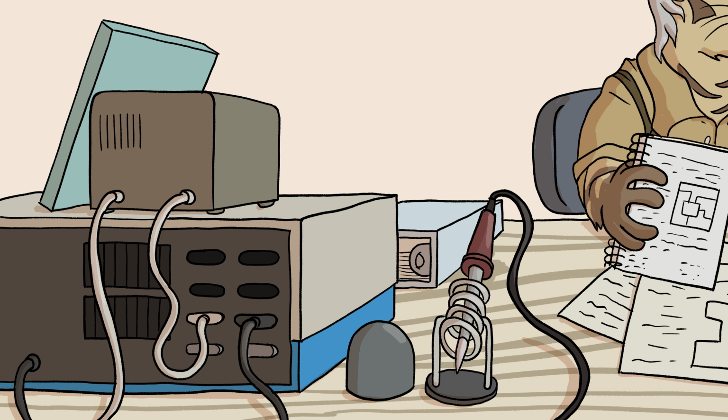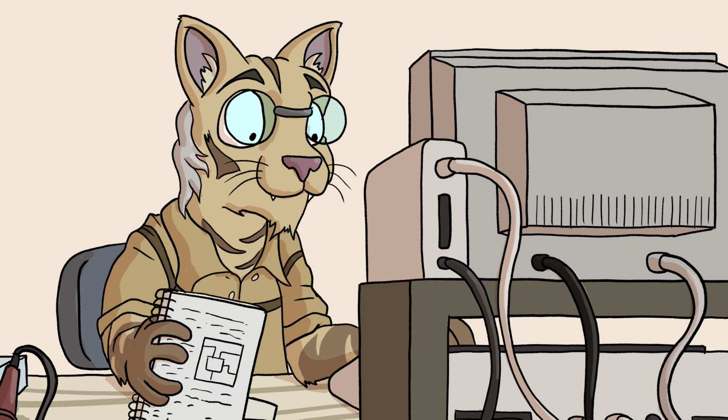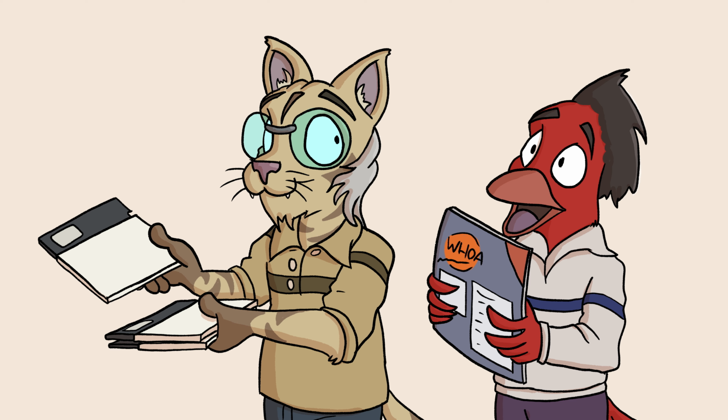An electronics nerd, the kind who'd build a computer out of a kit in the late 1970s, just bought one of these newfangled pre-assembled home computers. They make a pretty awesome game that they share with their friends on floppy disks. One friend tells them about a new computer magazine that's accepting paid software submissions. Submitted software will be printed in the back of the magazine, and readers will type it in line by line.